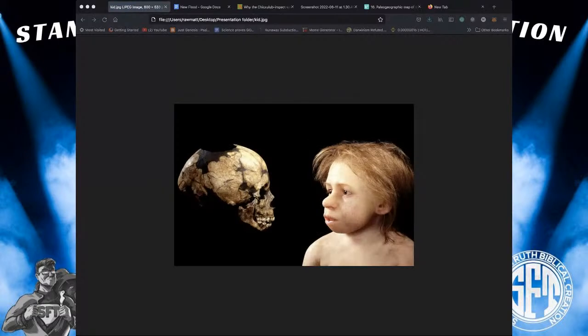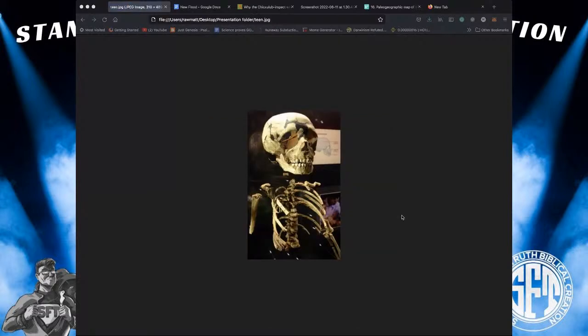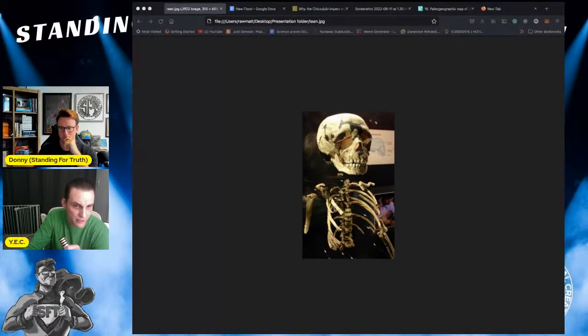Matter of fact, they didn't even have the brow ridge yet. Here's another one right next to each other. The skull is larger. Yes, obviously, they were living in harder conditions. But overall, besides the size, not too different. Here's a teenager, right? Getting up there in teens, still no brow ridge. Very unique.